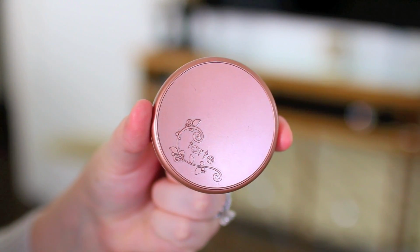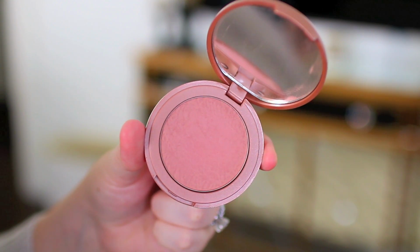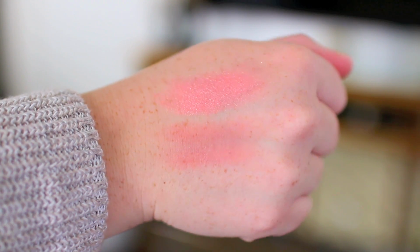The color is beautiful. It would look beautiful on you no matter what your skin tone is. If you have fair skin, it's going to look more like a blush bronzer duo, and if you have darker skin, it's just going to give you a really subtle hint to your cheeks, almost like a pink rosy tint. So I love this. It's just beautiful. I reach for it so often and I can't get enough of it.